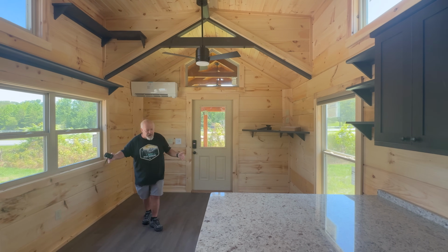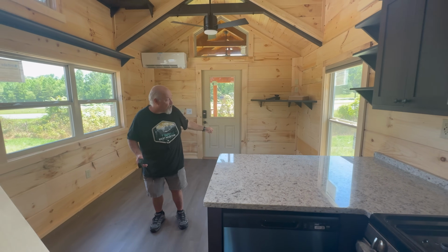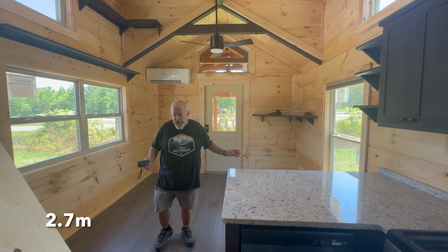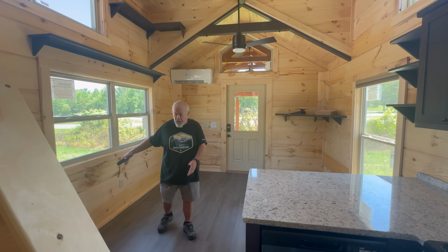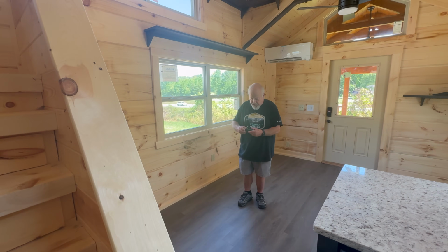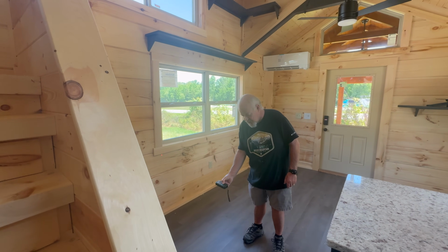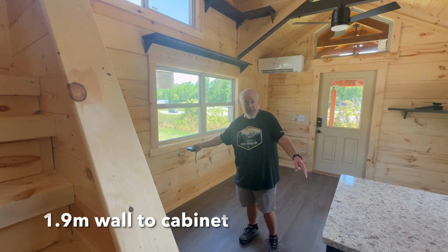This space here, as we go back towards the kitchen, from your cabinet to the wall, is 9 foot, maybe 1 or 2 inches. So right in this area is a great space where you can set a dinette or maybe even a 3 or 4 person table. There's plenty of space here. I measured this in the last tour because that floor plan layout was very similar. This is 6'4" across here.